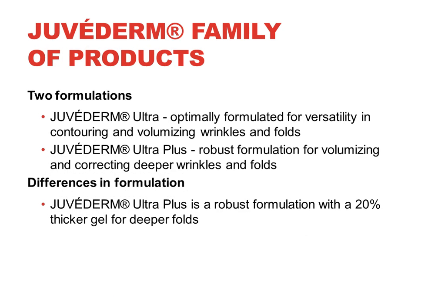There are two types of Juvederm that are used, the Ultra and the Ultra Plus. The Ultra is for contouring and volumizing wrinkles and folds. The Ultra Plus is a more robust formulation, about 20% thicker, and it's used for volumizing and correcting deeper wrinkles and folds. Your physician or the nurse injector will determine which formulation is more appropriate for you.